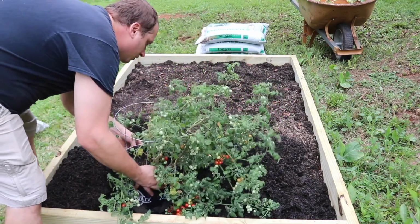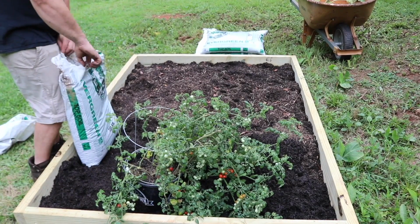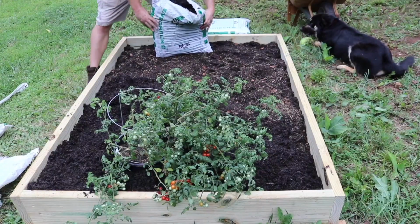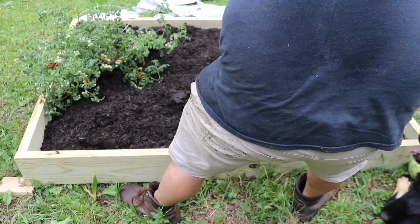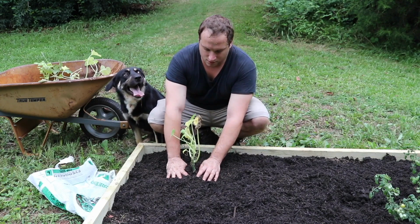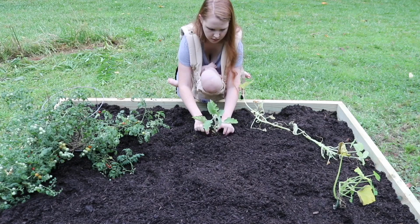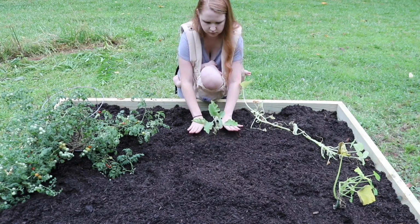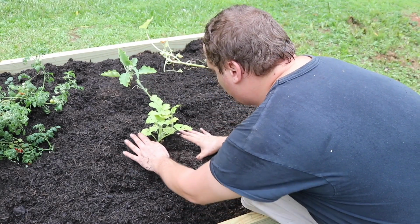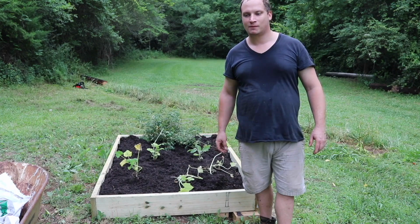We're now planting the tomato plant. And he's adding another bag of topsoil. He's adding a fourth bag. He is planting the squash. Shane is now planting the watermelon. And he says watermelons need a lot of rain. And he's already eating some tomatoes. Yeah, there's some ripe ones.